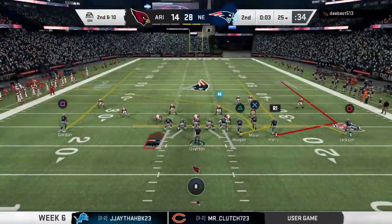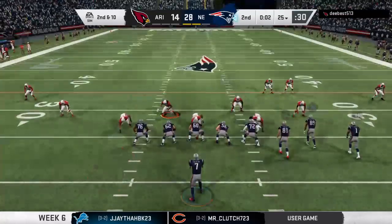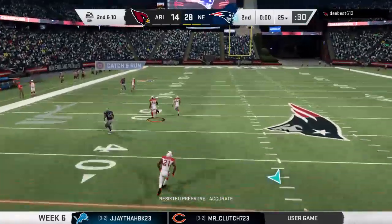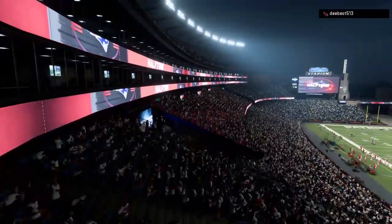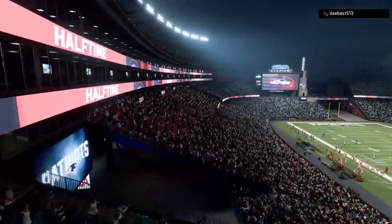Try to get one more in here before the quarter breaks. The final shot before break. Overton. He's going to loft one deep left side here. A fight for the football, and it's intercepted. Picked off by Robert Alford. And his guys are going to take over at the 21-yard line.